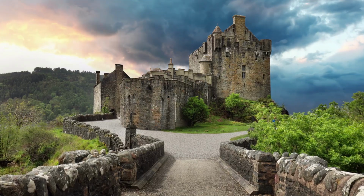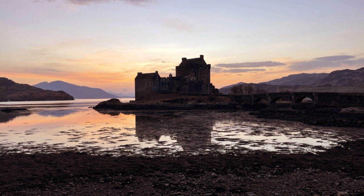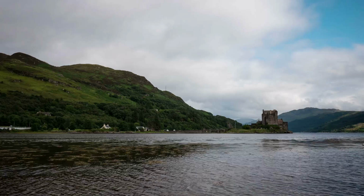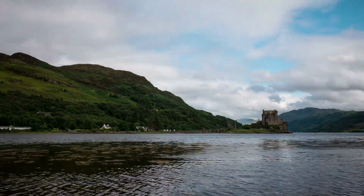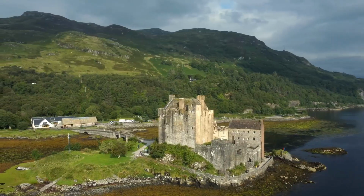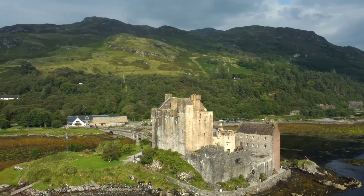But fast forward to the 20th century, and the castle was lovingly restored by John McCrae Gilstrap. What we see today is the result of 20 years of dedication, completed in 1932. It's no wonder Eilean Donan is one of the most photographed spots in Scotland. Just look at it.